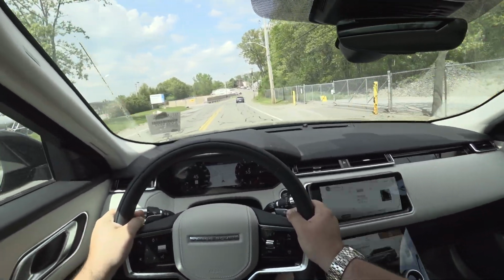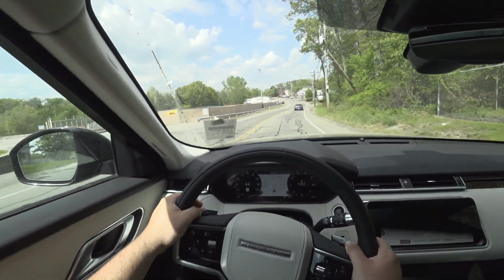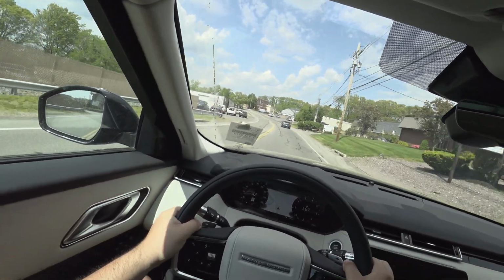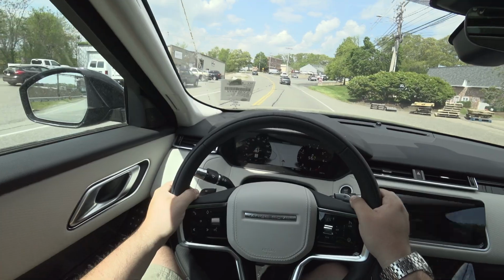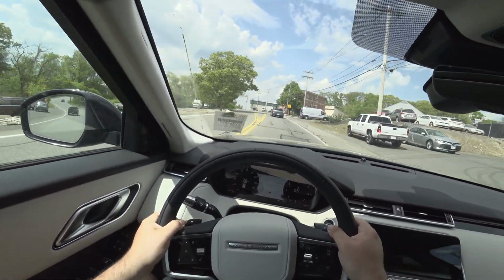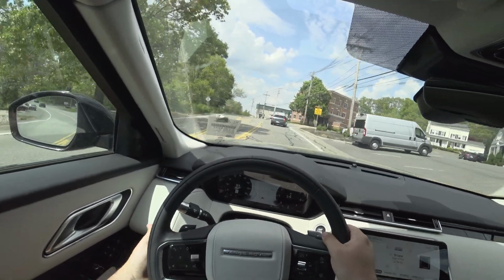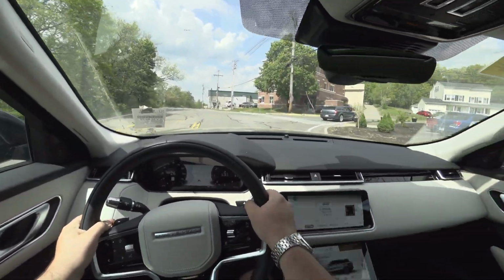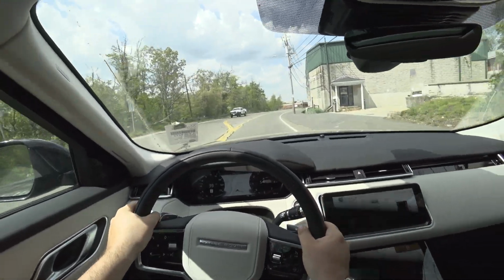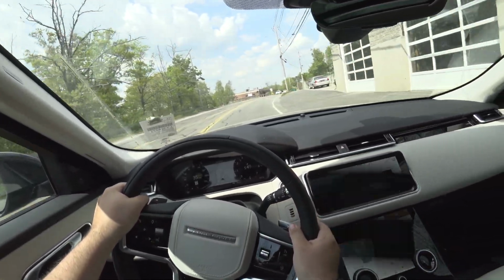The Velar has been my favorite of the Land Rover range. I just love it so much. I love the looks, and it really drives quite well. Metal paddles. I can even hear a little bit of supercharger whine.